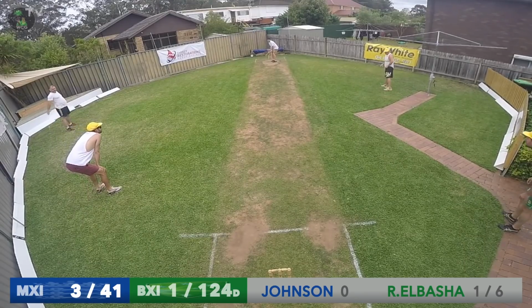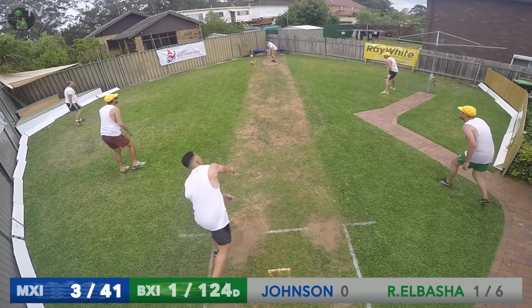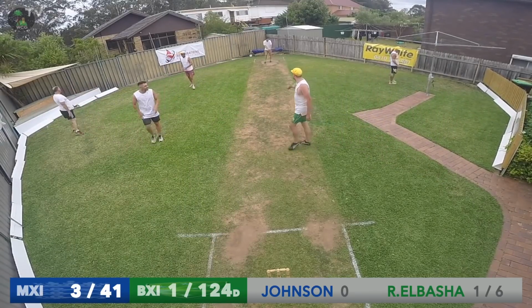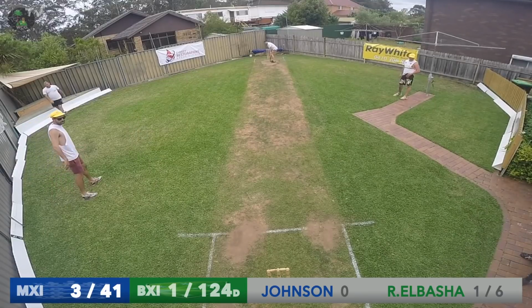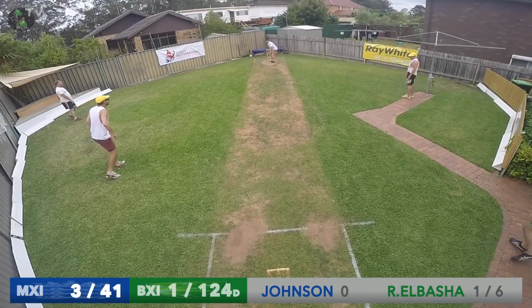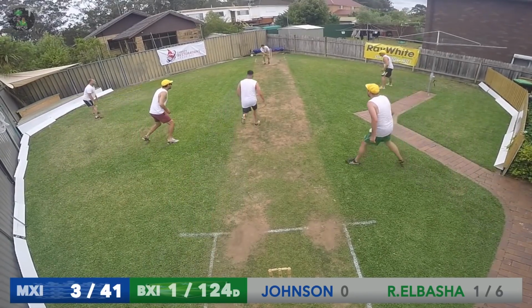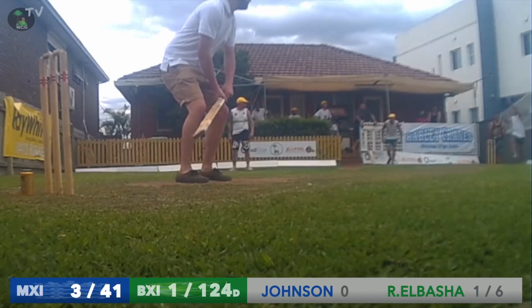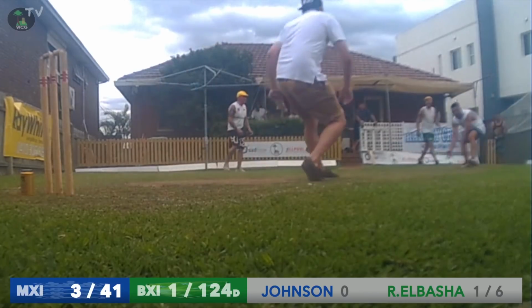Rob Basha with his tail up. He'll bowl to Johnson now. It's a full toss and it's just played on the offside. Final ball of Rob Basha's over. Bowls now to Johnson, and it's a great Yorker, and Johnson defends it well. Brennan's 11 have got their tails back up.